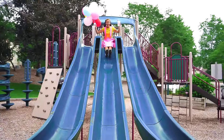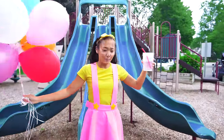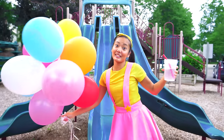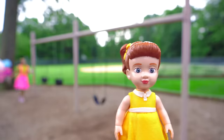Here I go! Did you see that? Where did those cups come from? That was so much fun, I felt like a bowling ball. It's a good thing I didn't spill my water. I wanna go again.